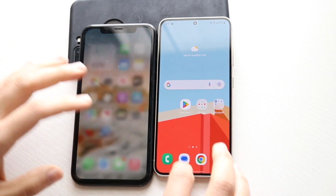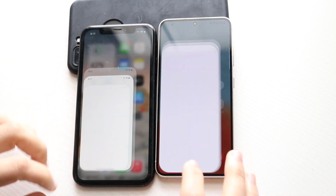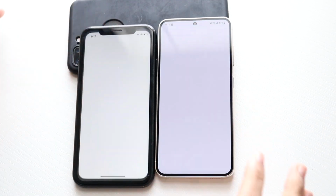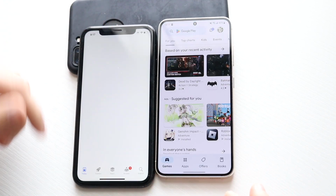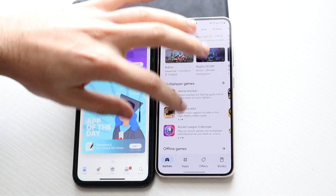Okay, there we go. All the apps are cleared out in the background, so let's get into it. Phone calls 3, 2, 1. Okay, S23 faster. App stores 3, 2, 1. Okay, Galaxy S23 definitely faster here, but Androids typically open up their app store a little bit faster.